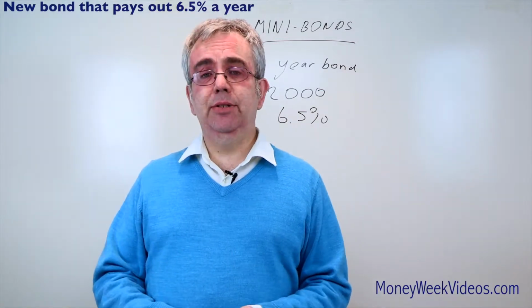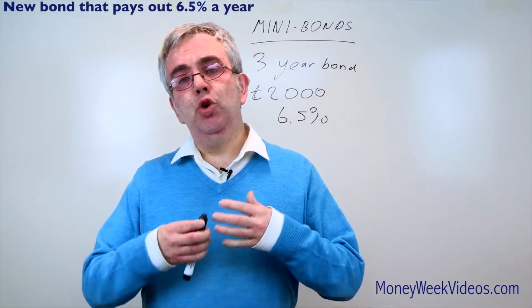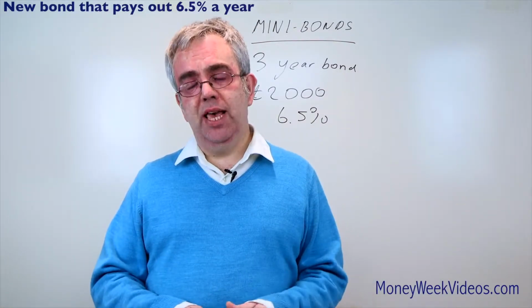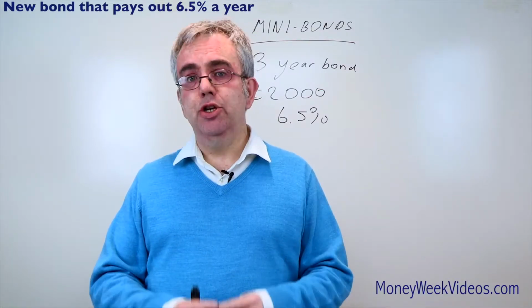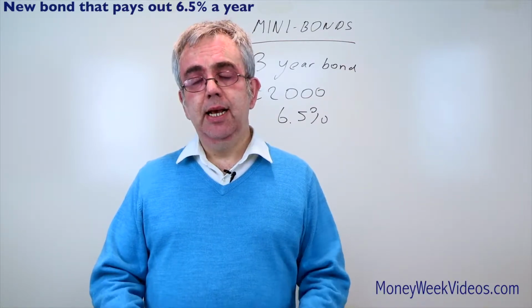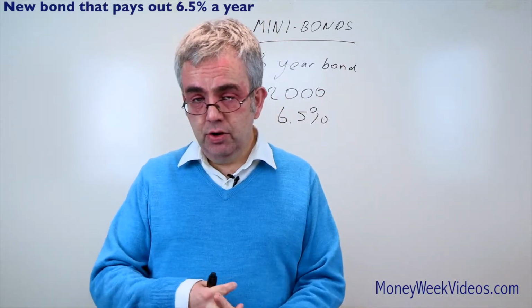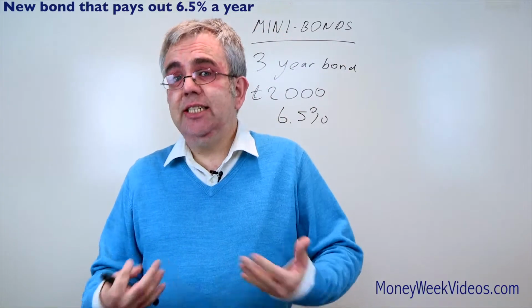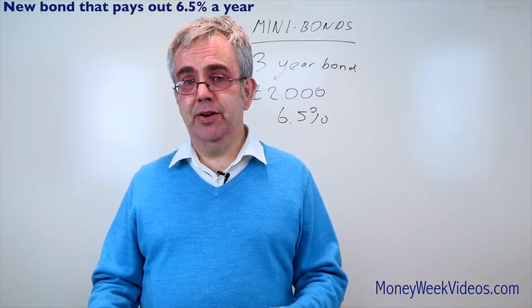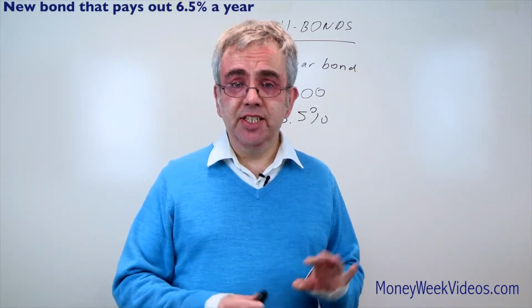The other big downside for these energy bonds is that your money is locked away for the full 3 years of the term. There's no secondary market. You can't get your money back early. So you're getting a nice return, 6.5%. You're supporting environmental cause, and you're actually not tied in for that long a period, only 3 years, but you won't be able to get your money out early. So it's a pretty good deal.